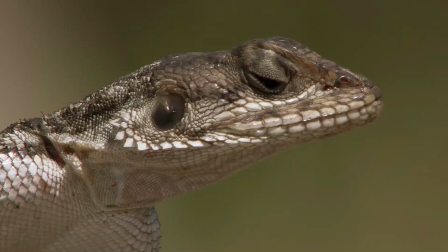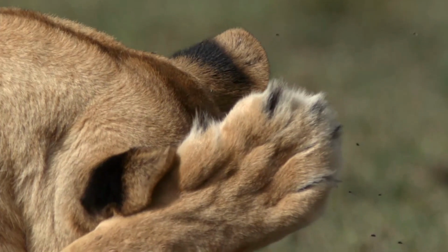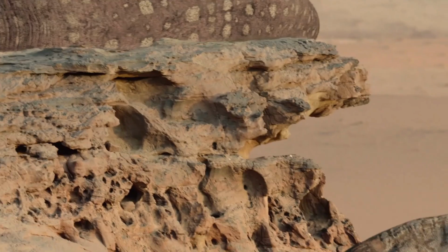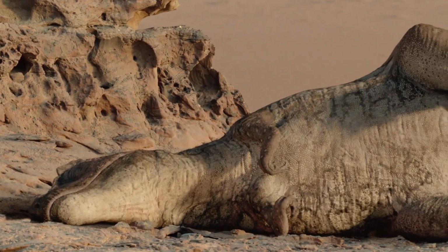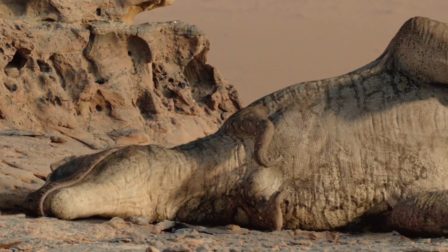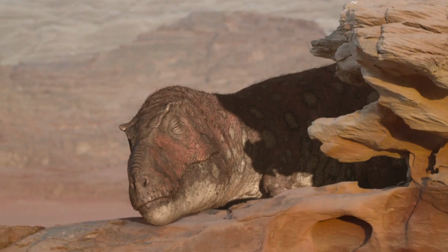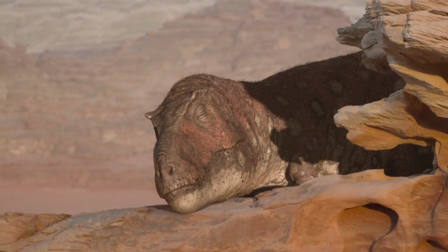Only one thing attracts more flies than the wildebeest. Lions that have eaten wildebeest. If there is one thing that attracts flies more than a carcass, it's a sleeping Tarbosaur that has been feeding on that carcass.